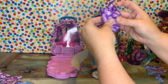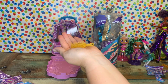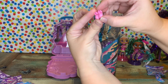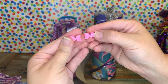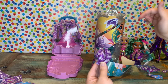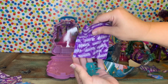Oh, and there's a blind bag. It is brush. It says Noah. I'm excited. And these little pink shoes, looks like on the back. Oh, they're little fish on the back. Have little fish tails and there's seashells on the toes. So cute. I love how this one is packaged. Like I said, I feel like everyone you open, the package just gets better and better.